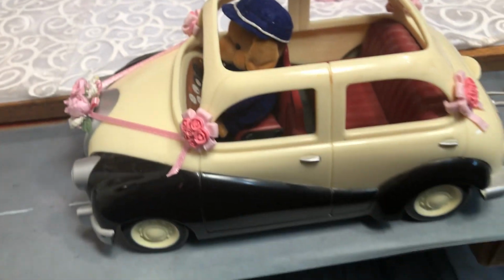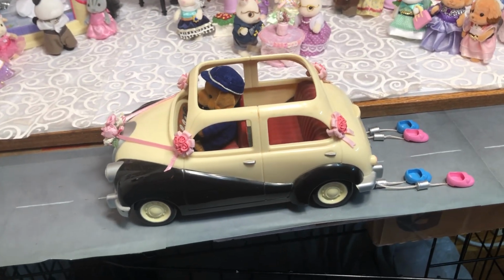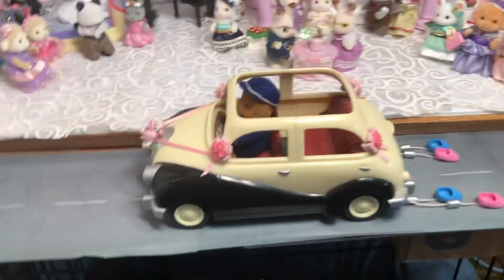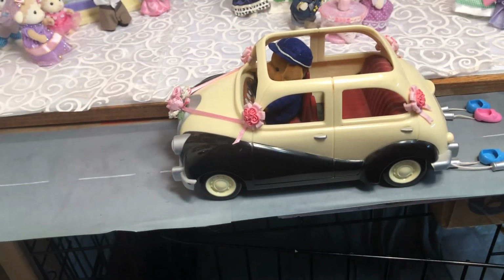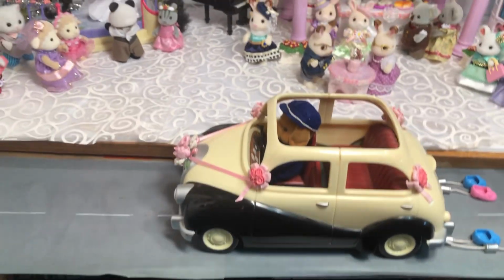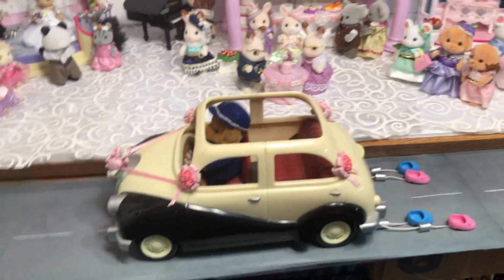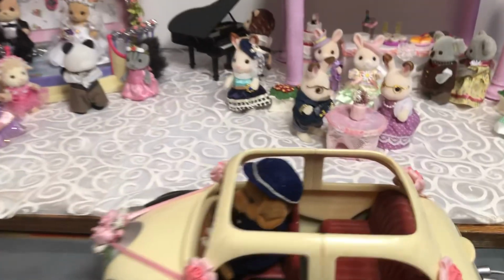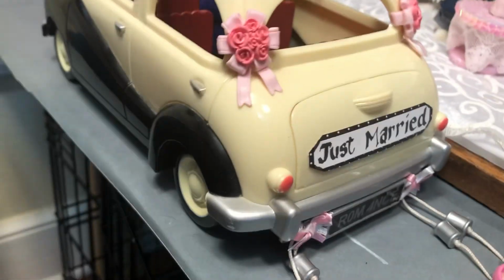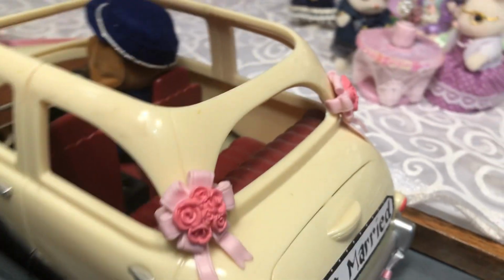Now we'll come down front, and here is my wedding car. It's all ready to go. It has a chauffeur. I was so excited to get this car, you will have no idea. It did come over from England, and it was not a bad price. It did not have the just married, but I was able to put that on. So I just did it myself, you know.